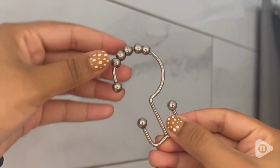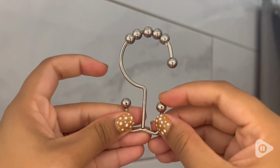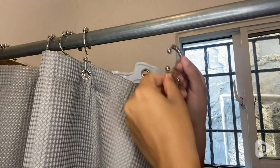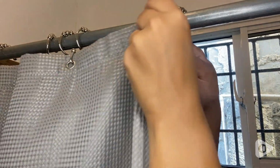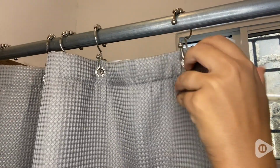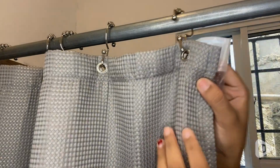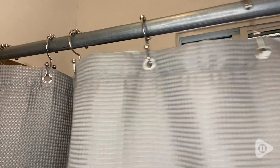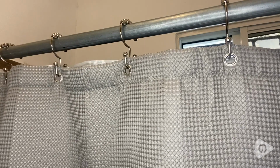And this is something I appreciate a lot because I live in a place where there's a lot of hard water. So things in the bathroom tend to get rusty, but these ones haven't because of the material. They're really sturdy, high quality, and they have a capacity up to 5 kilograms. So they're strong enough to hold any curtain, doesn't matter how much it weighs.